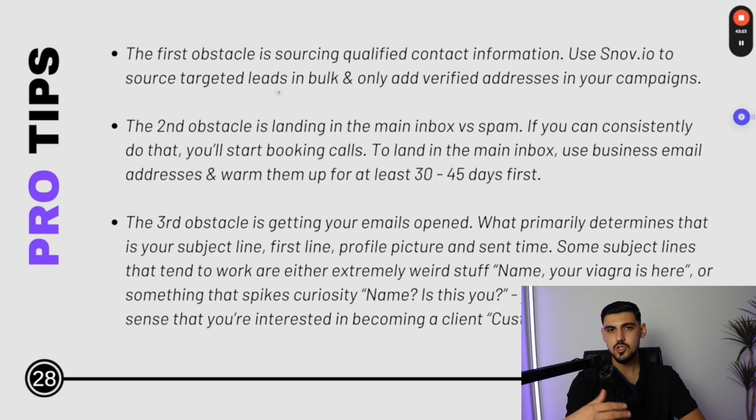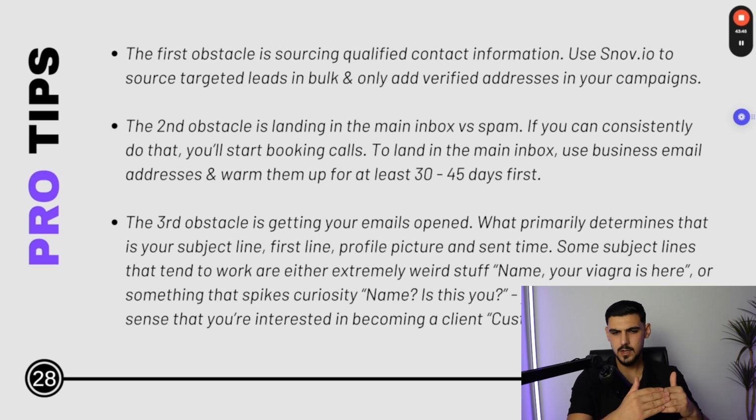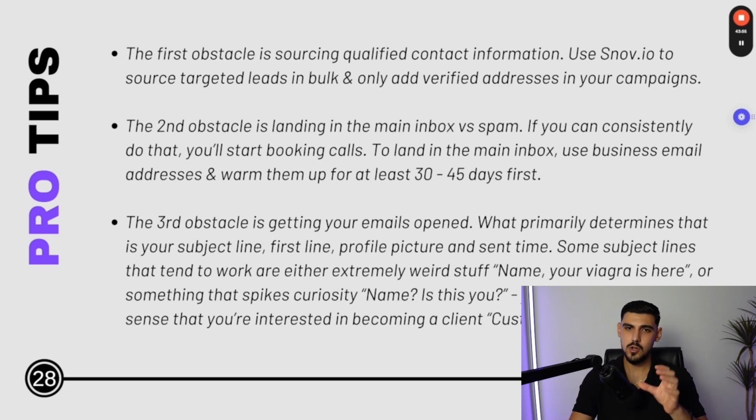The first obstacle is sourcing qualified contact information. For that, I use snov.io to scrape targeted leads that meet a certain set of criteria, and I do that in bulk, so you can extract thousands and thousands of leads at the same time. And then snov.io also has a system where it scores the email address of each lead with a probability of whether or not this is a real email or a fake email or an inactive one or whatever. So I only add the verified addresses in my campaigns, because if you're sending emails to people whose address is not verified, then that causes a bounce rate and it harms the reputation of your domain, which basically means that your emails are going to be landing in the spam folder.